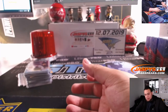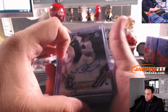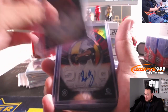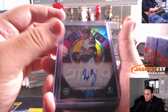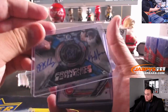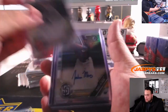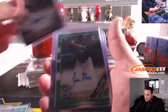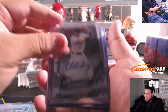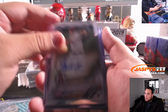And here were the autos out of this break here. So our most recent one is Quintana for Detroit. We got Wolf for New York Mets. Paris for the Angels. Class 2019 Kirby for the Seattle Mariners. Wyatt for the Giants. A dual autograph for the Mariners that features Blade A and Minster to 99. Jansen. Mears for San Diego. Baylor for the Phillies. Mears again. John D for the Rays. Blade A again for the Mariners. Bomb. Jack K for the Angels.